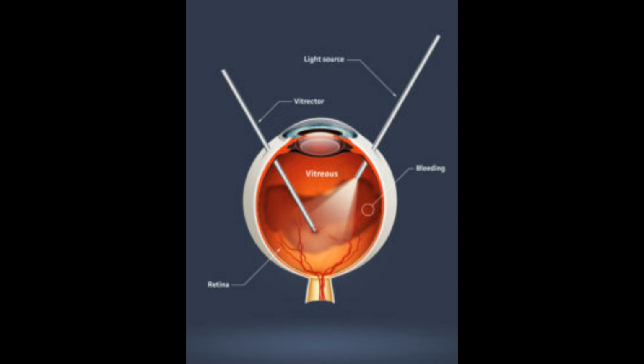Sometimes floaters have more serious causes, including eye infections, eye injuries, uveitis (inflammation in the eye), bleeding in the eye, vitreous detachment (when the vitreous pulls away from the retina), retinal tear (when vitreous detachment tears a hole in the retina), and retinal detachment (when the retina gets pulled away from the back of the eye).